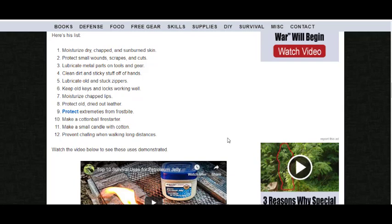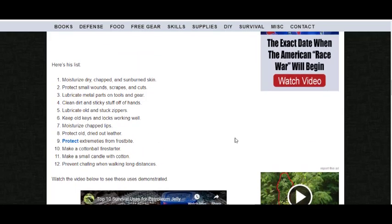Now, I'm sure that there's a whole bunch of other ways and things that you can use petroleum jelly / Vaseline for. One of the things that I like to use it for is to lubricate the gasket on my canner. I also have an All-American canner, and it is recommended on All-American canners that you put a little bit of Vaseline where the lid touches the actual canner. So that's another thing that I use Vaseline / petroleum jelly for.